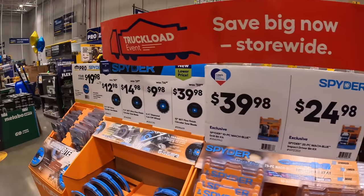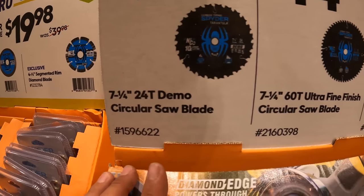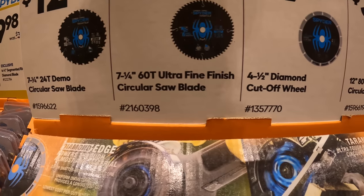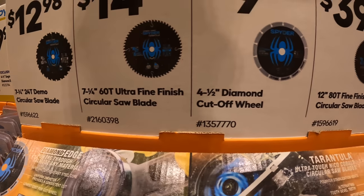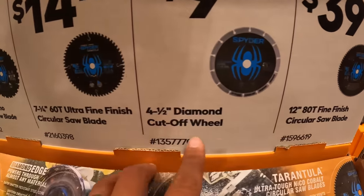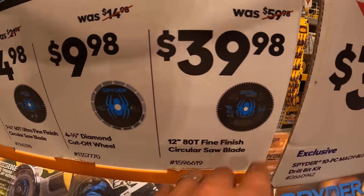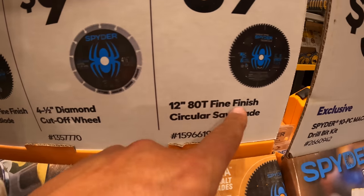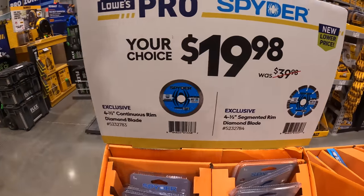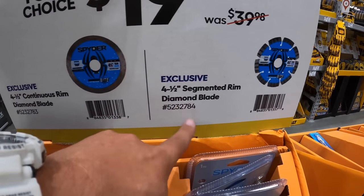They do have some saw blades for $12.98, it was $15.48, for the 7 1/4-inch 24-tooth blade. $14.98, was $21.98, for their 7 1/4-inch 60-tooth. And they have for $9.98, was $14.98, the 4.5-inch cutoff wheel. And was $59.98 but is now $39.98 for the 12-inch 80-tooth fine finish circular saw blade. And over here for $19.98, the 4.5-inch continuous rim or segmented rim diamond blades.